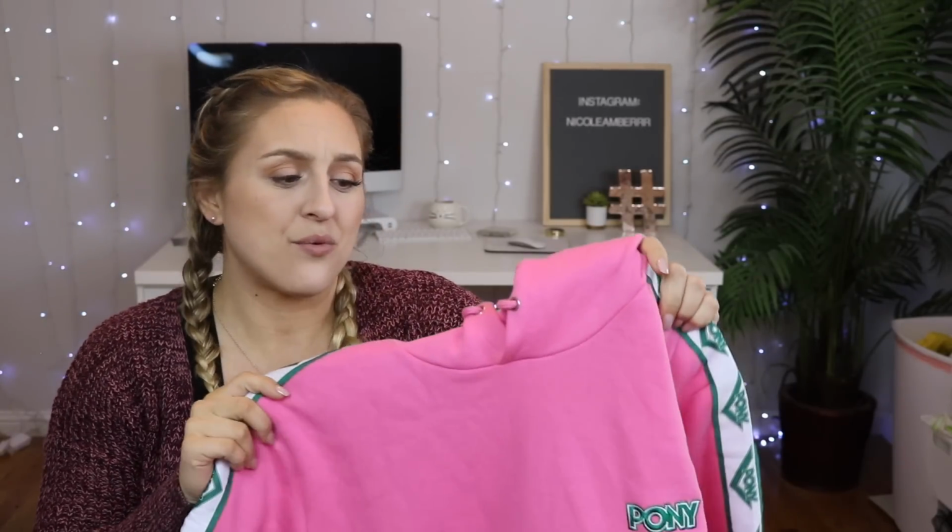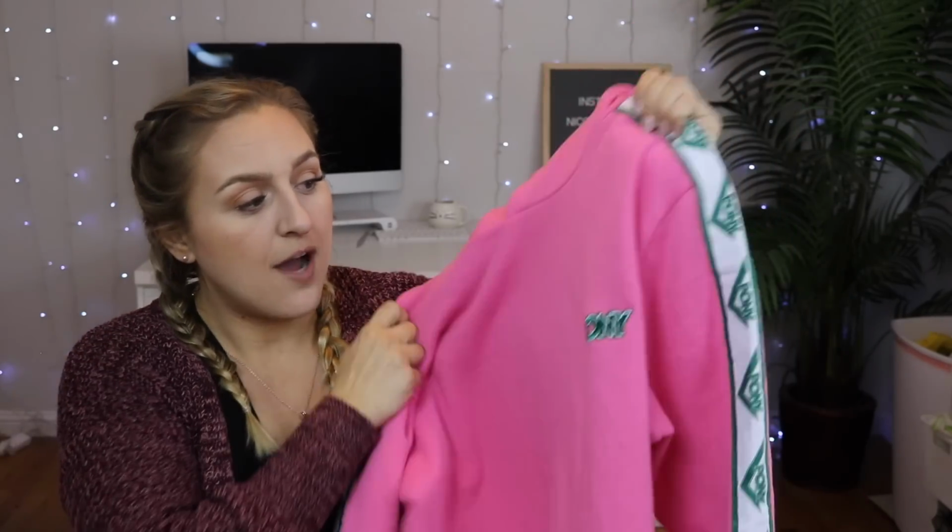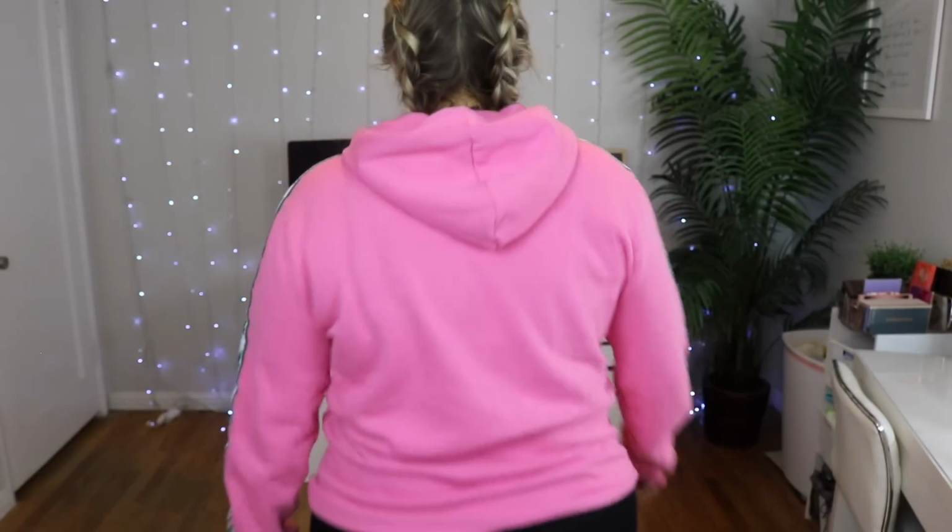Can't beat that. The next thing I got was this sweatshirt, just a comfy sweatshirt, why not? It was, I think, $3 or $4. It's this hot pink, and in green embroidery it says pony, and it has the pony logo all the way down the sleeves. Just a nice hoodie just to be cozy and relax in.